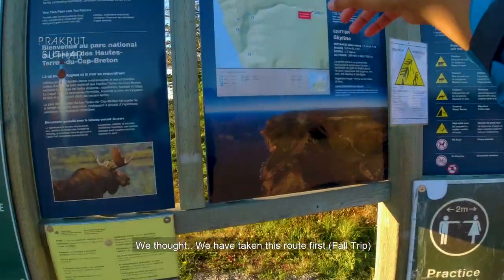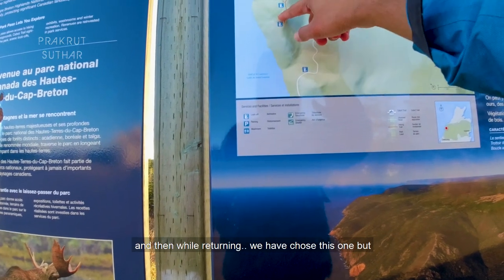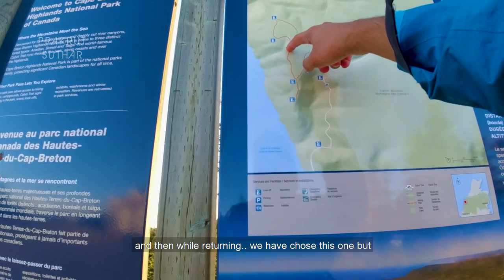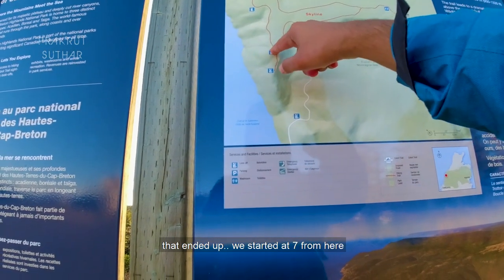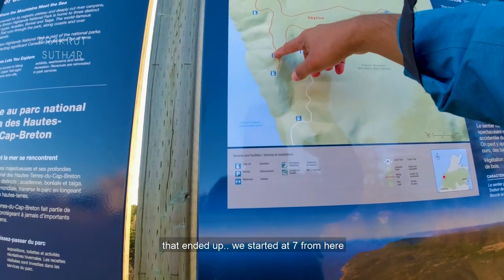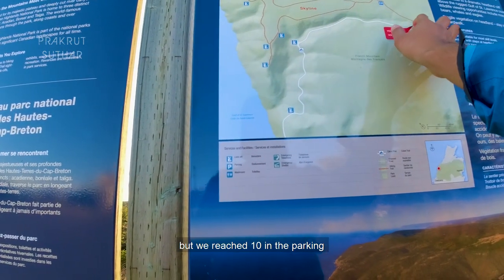The Skyline Trail is turning. We thought we would take this route first, and then while returning use this one, but we ended up starting at 7 or 8 from here, and we reached the parking at 10.